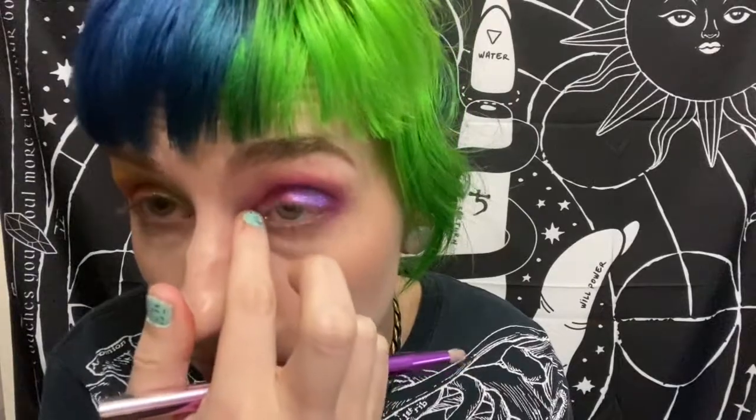And what I am doing right now, we got a little crazy on that side. That was totally unintentional. I'll have to clean that up a little bit afterward. But I'm just taking that Your Choice shade and working it into the inner corner.